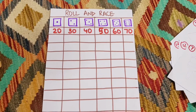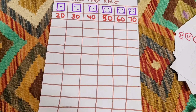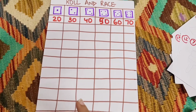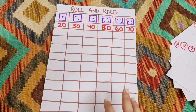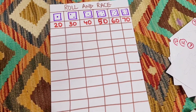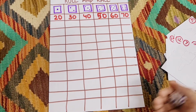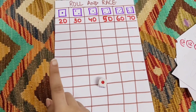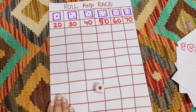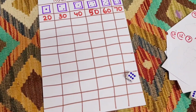Roll and race. This is a simple activity that you can try with your kids, even with your smaller kids, to get the numbers really strong, the number order strong. She knows the numbers from 1 to 100, so I'm starting with 20, and then 30, 40, 50. This is very simple. Just roll the dice, 1. So she will take column number 1. And what comes after 20? It's 21. Then she will roll the dice again.